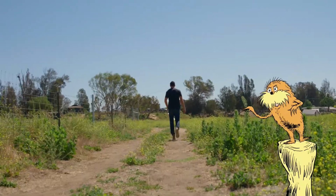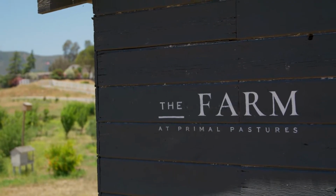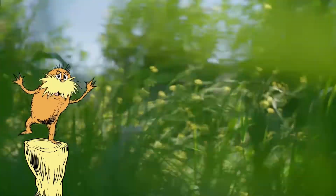This is Farmer Rob, who's working to run his farm in a way that can actually help the land. It all starts with the soil. We call ourselves grass farmers. You can't grow grass without healthy soil, and your animals can't grow unless you have healthy grass.